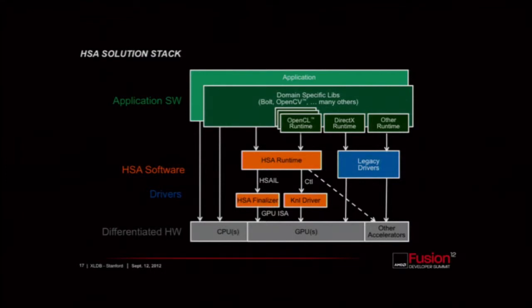From a stack point of view, here's basically what it looks like. For those who have seen driver pictures before of how the Windows driver or the Linux driver works, this is somewhat similar. If you look at the OpenCL runtime, for example, instead of using our current driver path, this will be implemented on top of the HSA runtime, which will have access to the compiler, the HSA finalizer, as well as a kernel driver. What's interesting, though, is once you actually bootstrap and compile your code, the application begins submitting directly to the hardware. There's no kernel mode crossings. There's no other runtime. You can submit directly to the hardware. So it removes a lot of cruft.